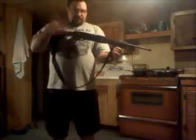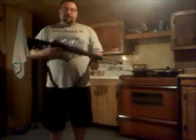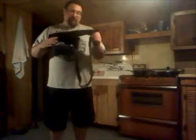Exhibit B is the Ruger 10/22 rifle. It has a folding collapsible stock. It has a foregrip, reverse grip, and it's semi-automatic. You have 25 round magazines for it. It has a sling. Its carry weight is right around 6 pounds. In fact, in this configuration, it'd probably be about 5.